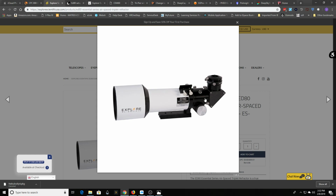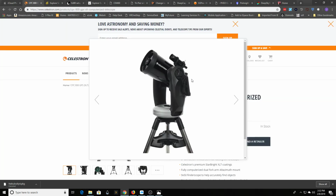The problem is that there is a difference between one of these and an SCT, and a lot of it really comes into how you focus. Because a Schmidt-Cassegrain telescope focuses by a mirror that's in the back here, so when you turn the focus knob, the outside of this doesn't change at all. It's really the inside that changes.